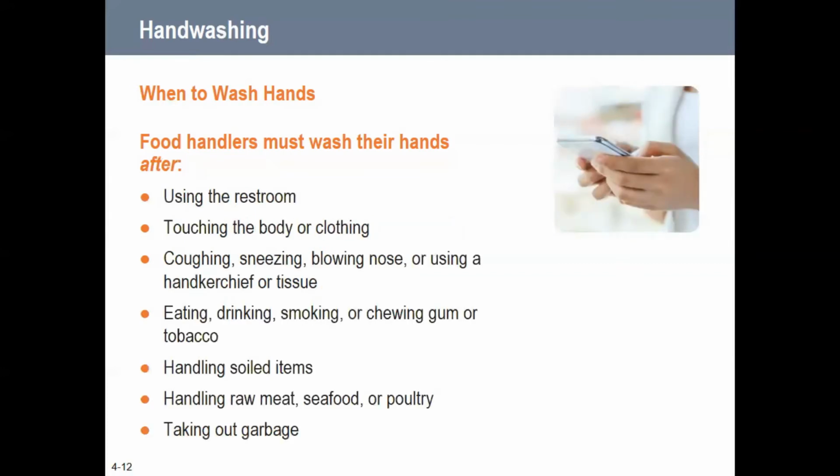Now, when do you wash your hands? The first one, hopefully, is an obvious one. After you use the restroom, wash your hands. If you touch your face or your clothing, you want to wash your hands. Again, you might have contaminated your hands. If you've coughed, sneezed, blown your nose, used a handkerchief or a tissue, or come in contact with your face, wash your hands.